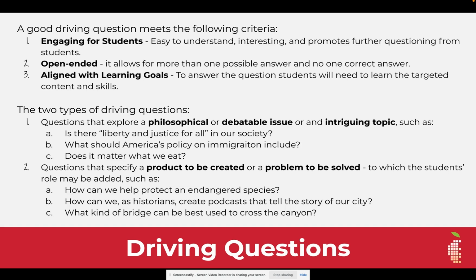A good driving question must also be aligned with those learning goals. That question is what's going to keep students working within that scope of what you want them to focus on within your curriculum, whether it be your standards or the skills that you're trying to develop in your students. Those need to be there as part of that driving question.